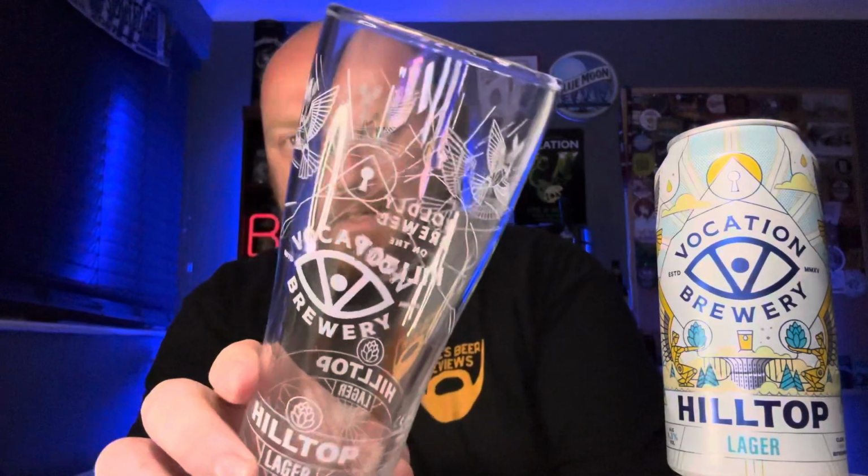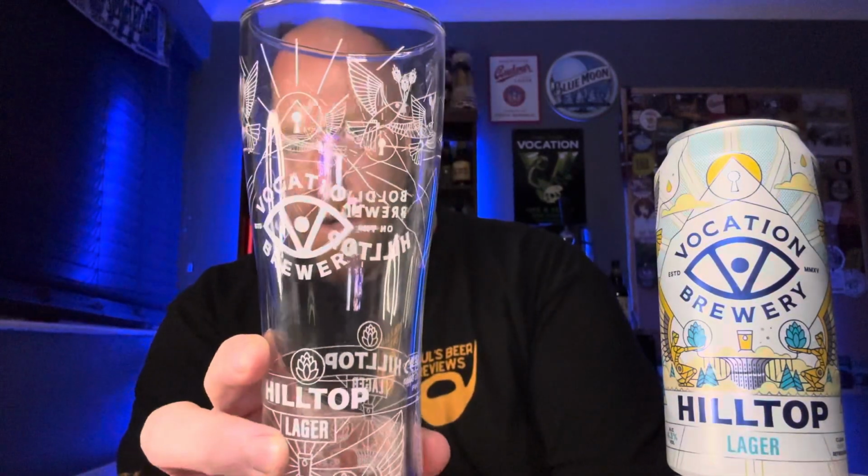I don't know if that's one of Festival Glass's jobs. Doesn't say. It's got the Vocation eye etching at the bottom of the glass. Loads of detail. Like the can itself, you've got the birds flying around, the Vocation eye. Very, very smart. Anyway, let's get this lager out of its can, into its glass, and see if it's any good.